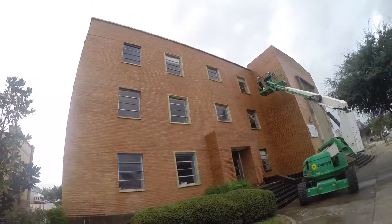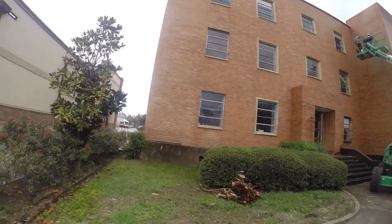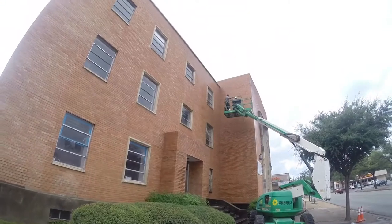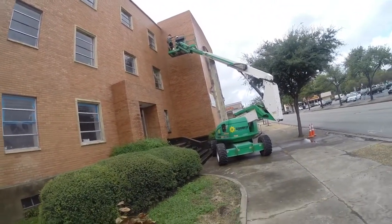You can see over here, this area has already been cleaned and treated. And once it dries, it just looks really beautiful. You can see down here, we've got an area that we have not cleaned, but you can see all this black. This is what we're doing. This is a great job.